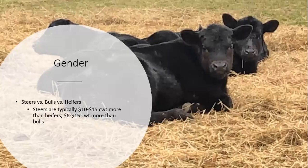Now we get into gender of the calves. Obviously, we break that down into three categories. We've got our steers, bulls, and our heifers. And I've put some prices here. You can look at several different market reports from many of the markets around us, from Durant to Paris to Gainesville down to Sulphur Springs, and many of them are going to be the same. Steers are typically going to bring about $10 to $15 a hundredweight more than heifer calves will, and your steers are going to bring about $6 to $15 a hundredweight more than those bull calves too.